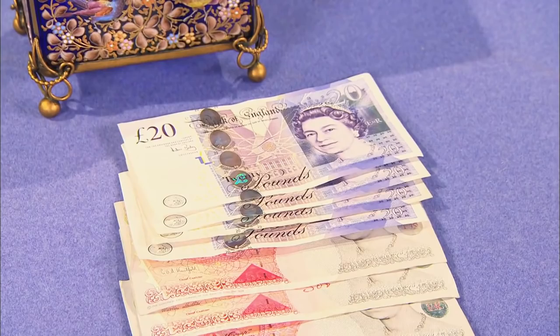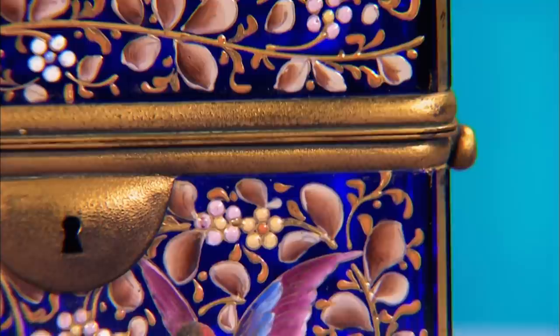I think everything you said sums up what my feelings are too. I love the Bohemia glass. I think the decoration is superb. I think the metalwork makes it a more ordinary casket.